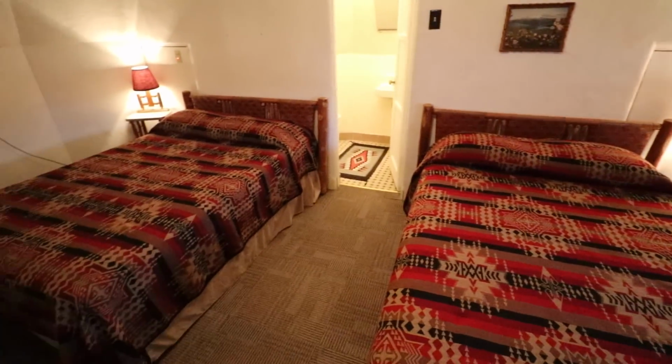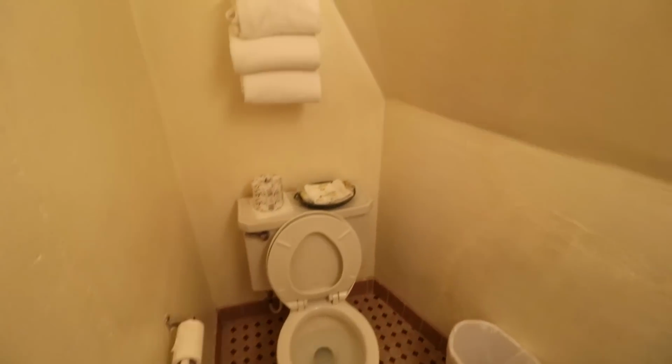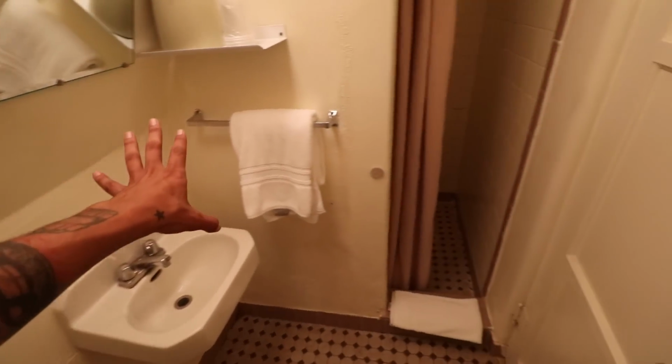That looks pretty awesome. Ooh, now time to see the bathroom. Oh, the rug is a good start. Oh, newer toilet. That's okay, that's okay. Tilted roof. Look at this bathroom. This is so cool. The other wigwam I stayed in San Bernardino had a window right here. No window in the bathroom of this wigwam, which honestly makes me feel a little bit more comfortable.